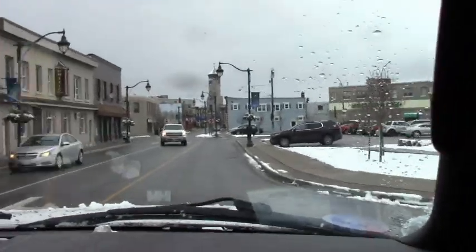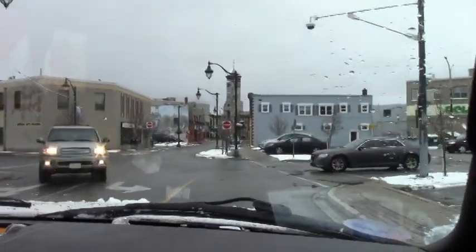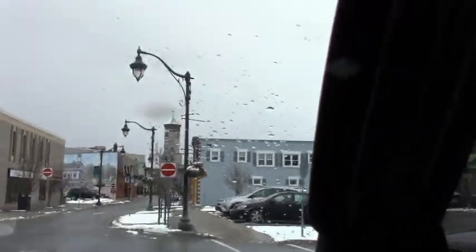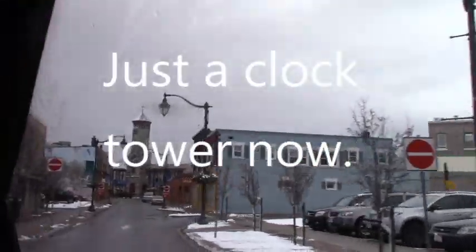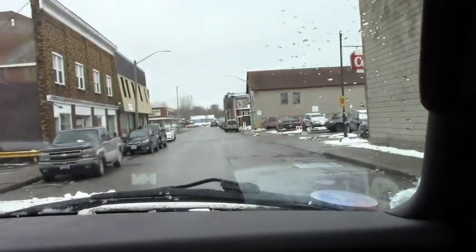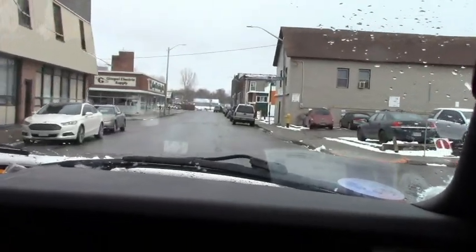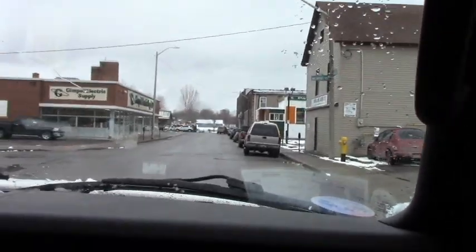So, we thought we'd give you a little drive-by and hit the town, show you what we're leaving. That tower was built, I believe, in 1888, and it was the post office, then turned to City Hall. We're on one of the back roads here in Trenton now, so we're getting all the ugly backs of the buildings.